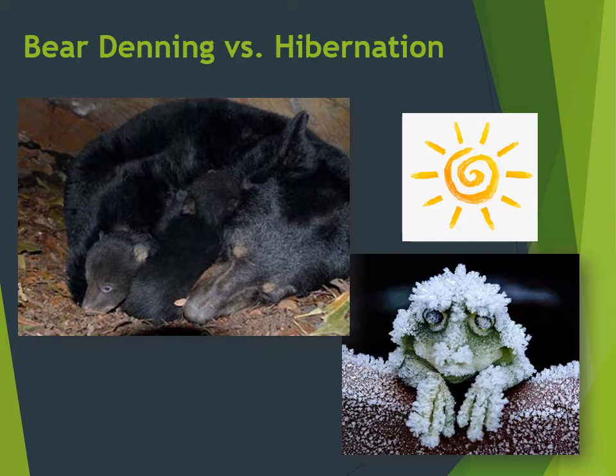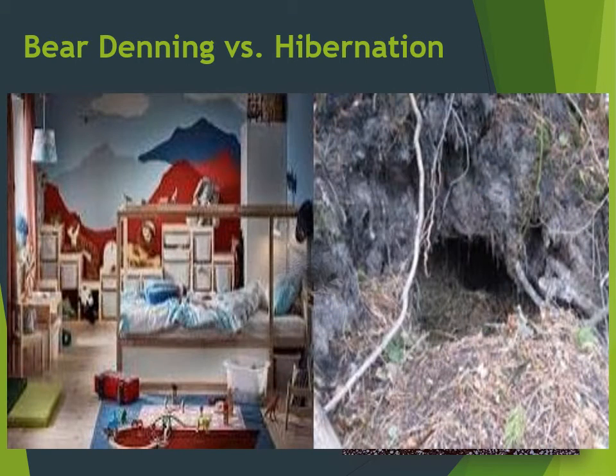Denning means two things. I know, it's a bit confusing. But once we talk about it, you will understand the words much better. A den is a place, kind of like your bedroom. It's a small space that animals use as a home. And it also means what bears do in winter. And you can see here a bedroom on the left and a den on the right. So bears like to go to their den and sleep all winter.